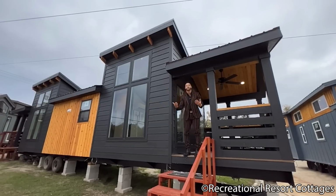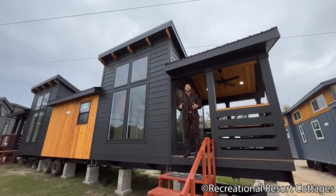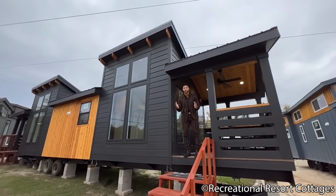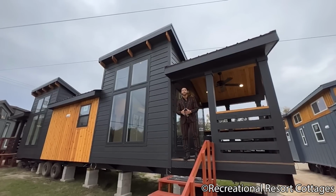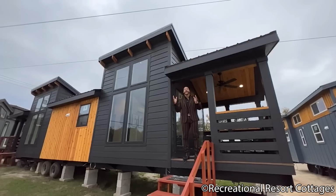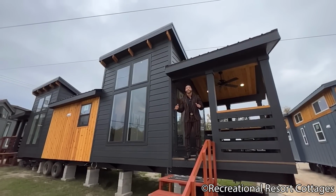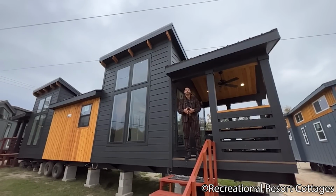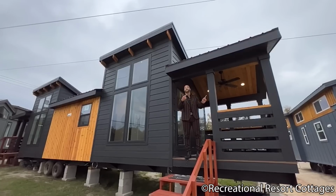So guys, when it comes to park model tiny homes anywhere in the country, I would even say the world, no one's doing it like this. RRC, Recreational Resort Cottages, is the one to come to. So the Starling right here is coming in, as you see it, at $114,000, and that is going to be everything you see today besides furniture and decor. So again, this price is for today, not next year, not next week.